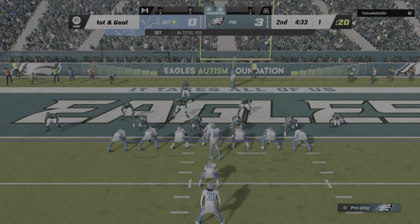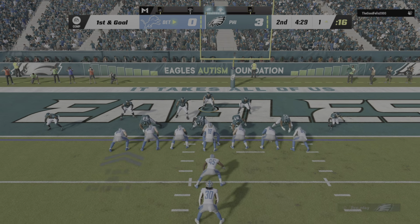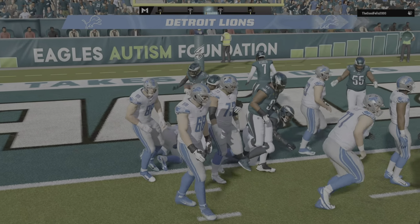And even 50 yards after the big play. A chance to finish now on first and goal. Williams is in for a Lions touchdown.